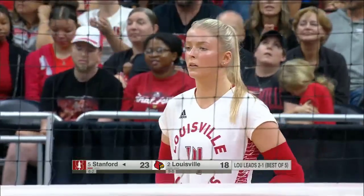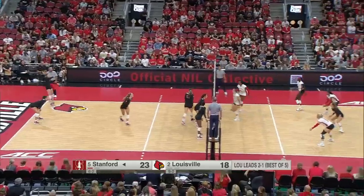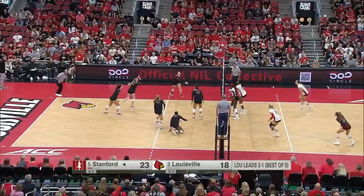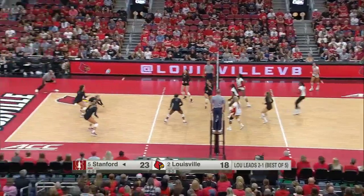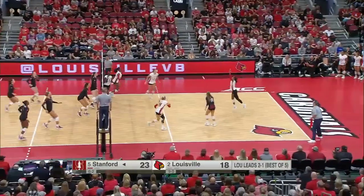And now Anna Pringle, who's come in and played some really nice defense. She's been flying around as well into serve. Stanford 2 points away. Good stab by Minor. That ball was almost to the floor. She read that perfectly, seeing that DeBeer was going to tip that ball. Excuse me, Aiko Jones is going to tip that ball. There is Pringle right on cue.